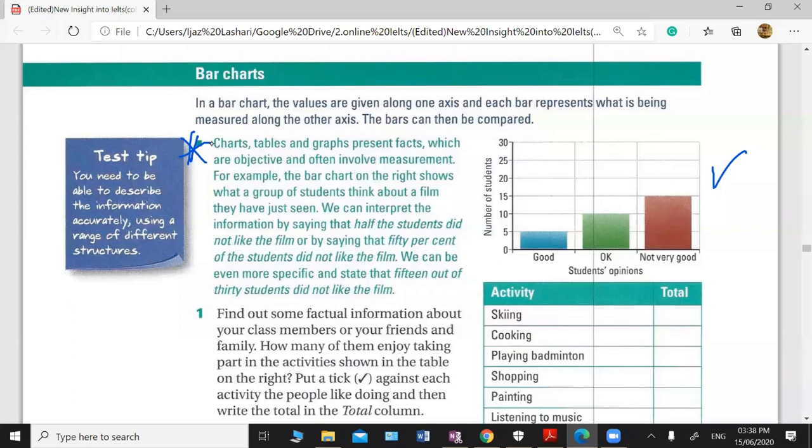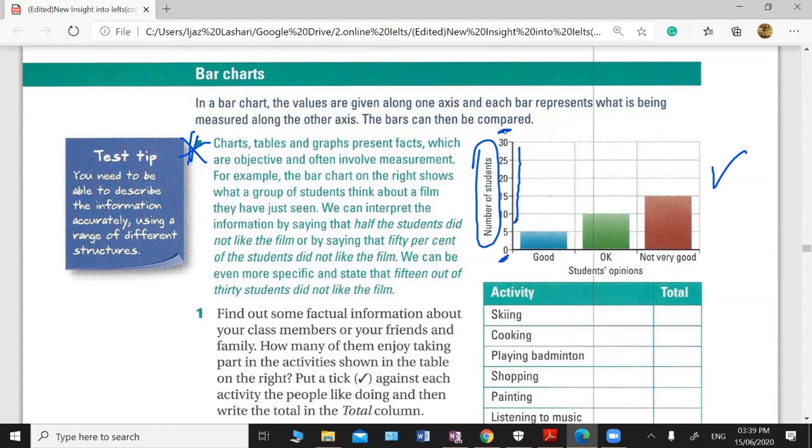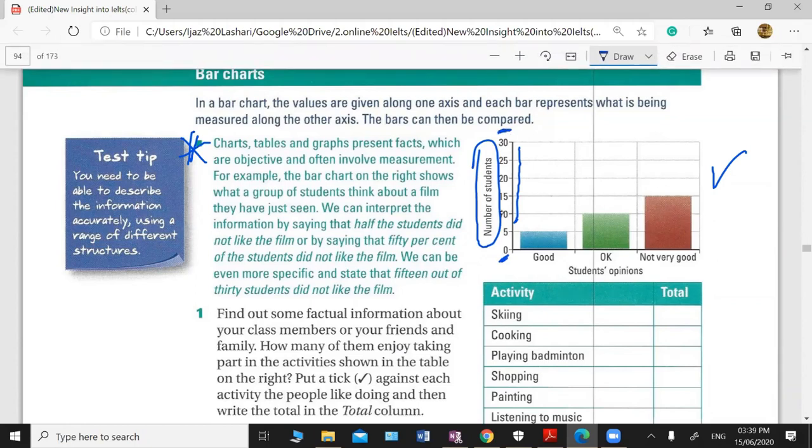Okay. So here, if you see, it says charts, tables, and graphs present facts which are objective and often involve measurements. For example, the bar chart on the right shows what a group of students think about a film they have just seen. Now here you have this side, this is number of students, from 0 to 30. I mean 30 is the whole number, from 0 to 30.